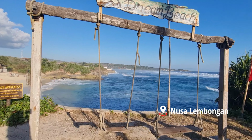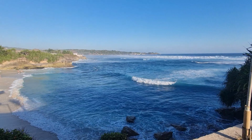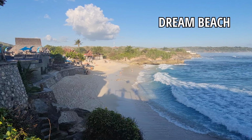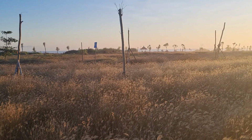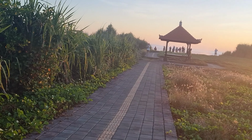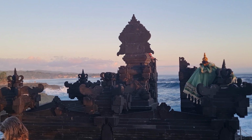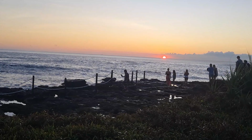After reaching Nusa Lembongan, we took a taxi to the other side of the island to explore the Dream Beach and what I call the best ever sunset spot. If you walk a little ahead, about a 5-minute walk up the cliff, you will find this place called the Devil's Stairs. This is the place that, in my opinion, has the best sunset in Nusa Lembongan. Honestly, it is not just the best sunset in Lembongan, but also one of the best sunsets of my life. Devil's Stairs is also known for its waves that hit the rocks ever so often.